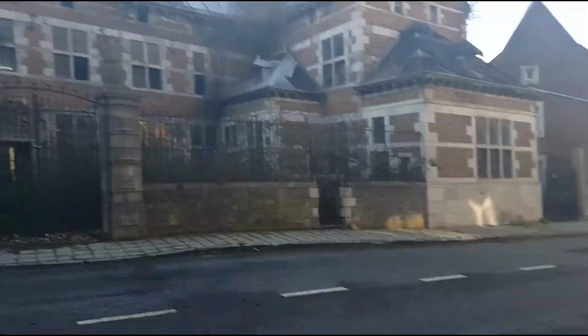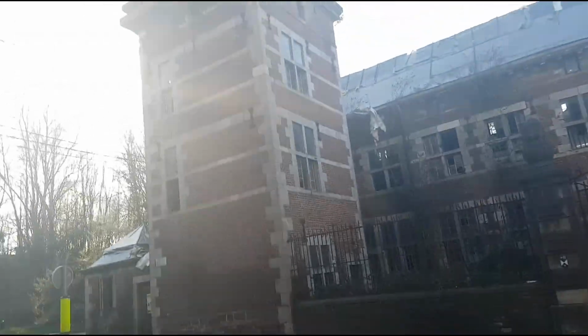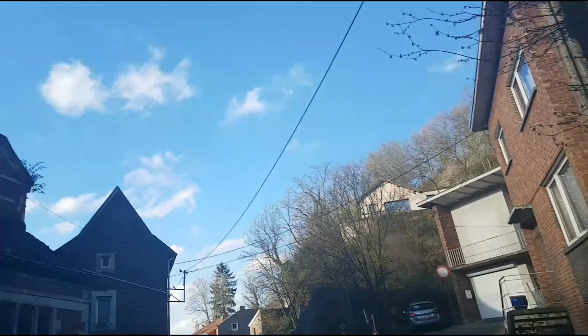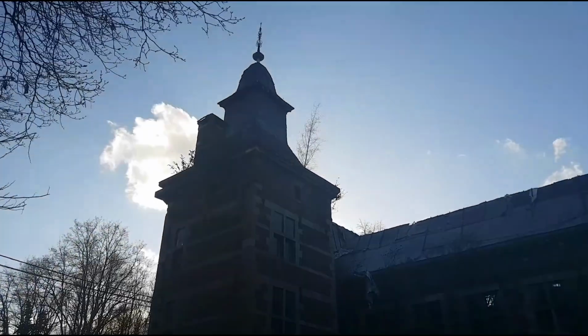So that, guys, that was the abandoned mansion in Belgium. It was actually pretty cool. I liked it. I liked it quite a lot, actually. Yeah, I mean, look at it. That looks really, really sick.